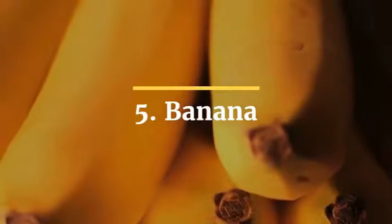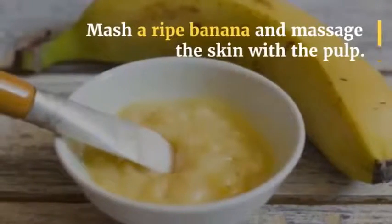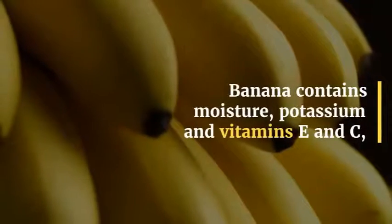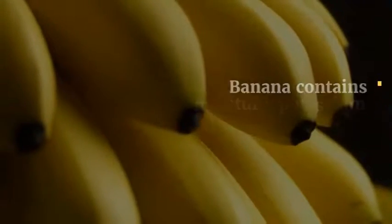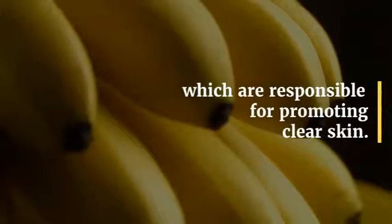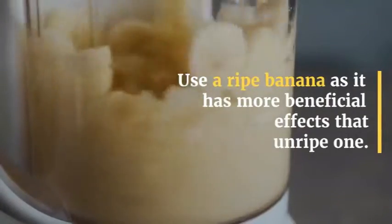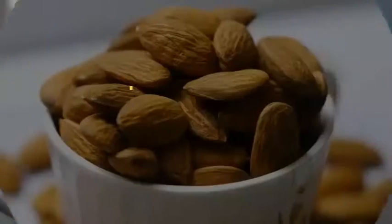Banana. Mash a ripe banana and massage the skin with the pulp. Banana contains moisture, potassium and vitamins C and E, which are responsible for promoting clear skin. Use a ripe banana as it has more beneficial effects than an unripe one.